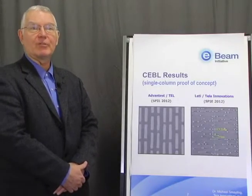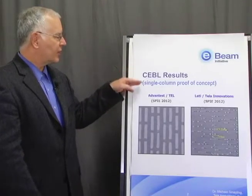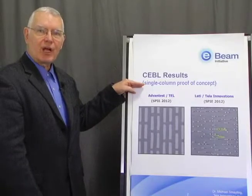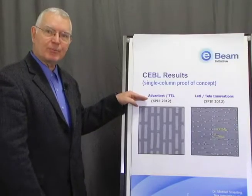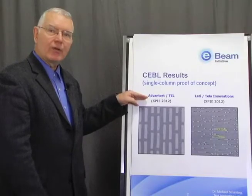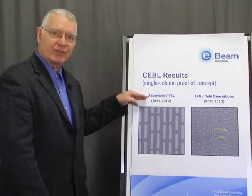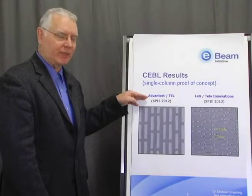Finally, in case you were wondering if this is all slideware and forecasts of the future, since all you've seen so far are cartoons, let me show you some results that have been achieved on wafers and have been presented. These are Sybil results based on single column proof of concept kind of demonstrations. These two examples were presented at SPIE last year at the Advanced Lithography Conference. There are additional papers being presented this year which will show how that's advancing beyond 12 nanometers.